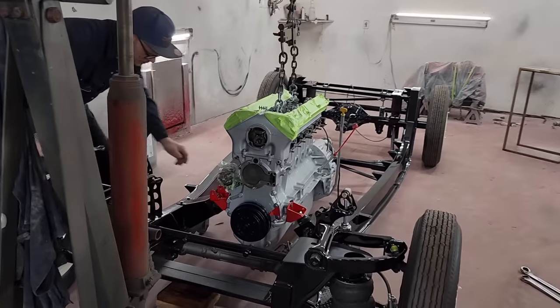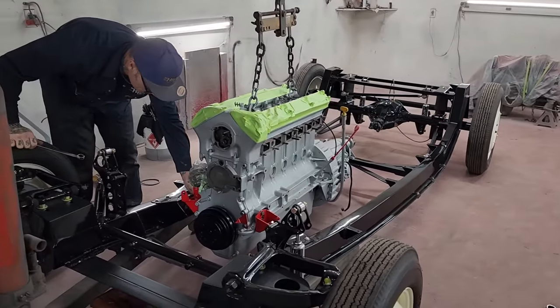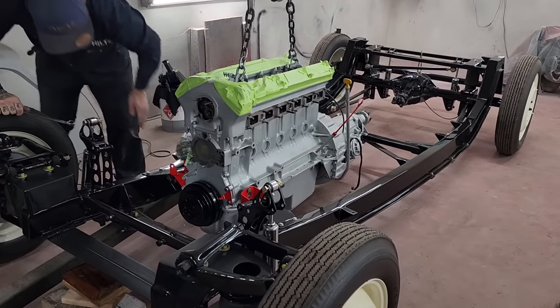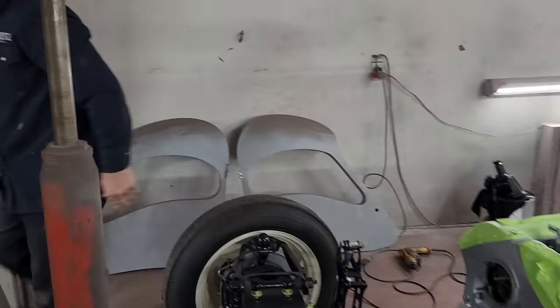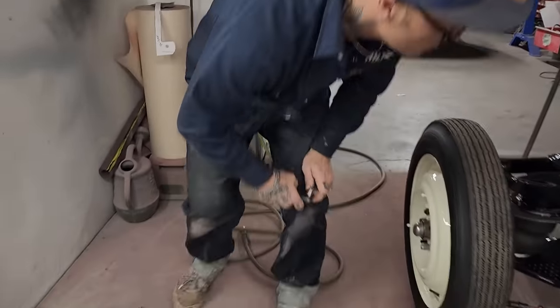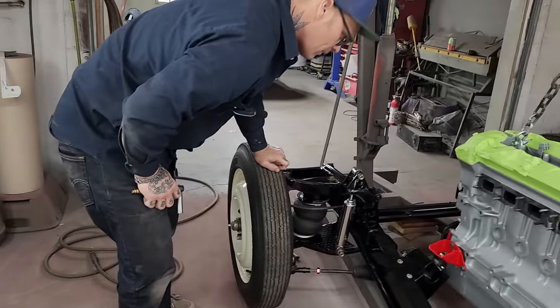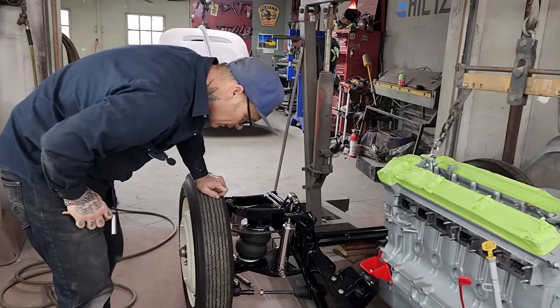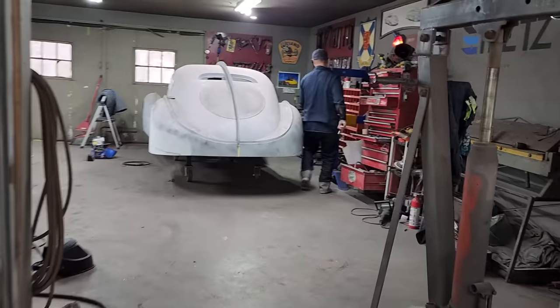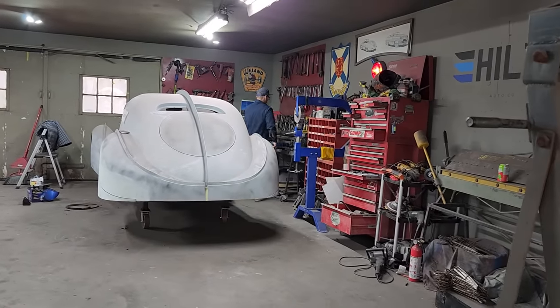I'm going to tighten those up. That's hard to get at now. Well, I'm going to come from the underneath on those, and we're going to put a wrench on the top. So I'm going to have a half inch come from the underneath and put a wrench on the top. What do you think, Joey? Think you can hold the... Oh, I know you can. You're badass.